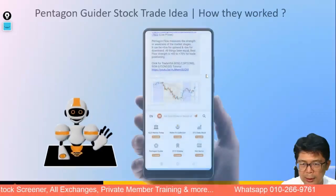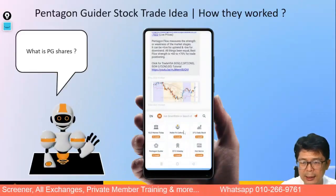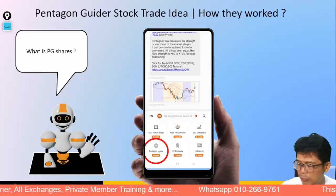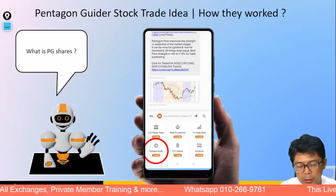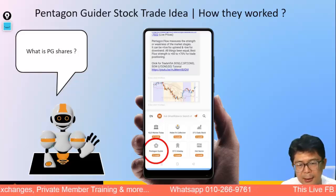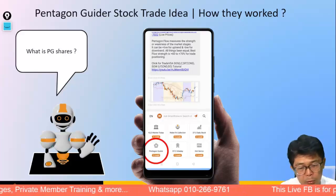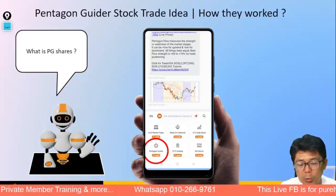Let's look at how well the stock trade ideas have fared. So you can see the Pentagon Guider. What is the Pentagon Guider share, and it's this option. If you look at it for tonight, let me just click on it, and many of you know it usually gets updated around 10 o'clock. It's an end of day system, which is sufficient to get you the share and able to run it. Also, just take note of the period that we have for holding those trades.